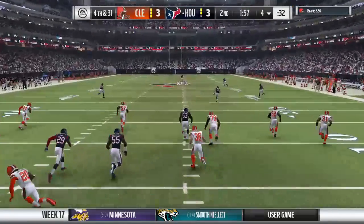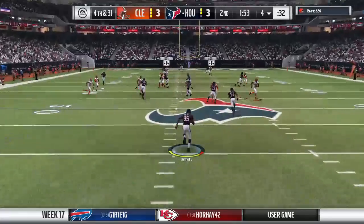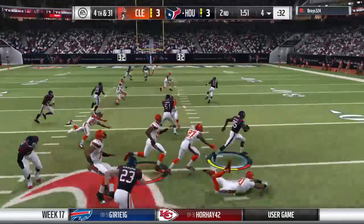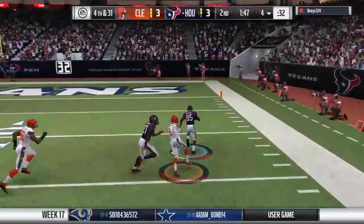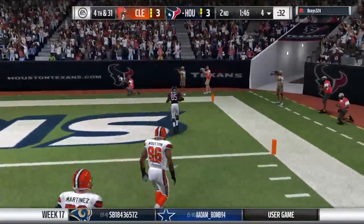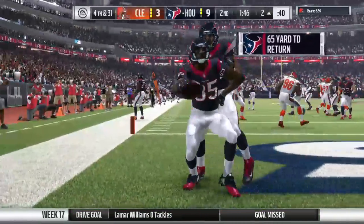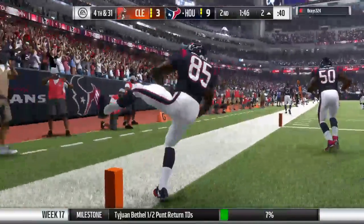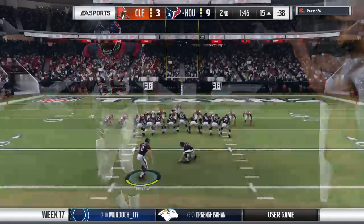And he's able to get it out of there, and this is a pretty good kick. And taken right at the 35. Dangerous wide receiver. His third touchdown now on the year. And the Texans have taken the lead.